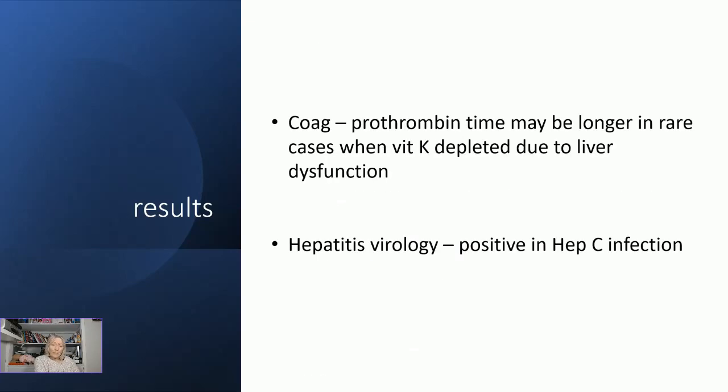So the prothrombin time, the clotting time, might be longer in rare cases where they've got some vitamin K depletion because the liver is not functioning properly. And when you carry out a hepatitis virology, if there's hep C infection, that will come back as positive.